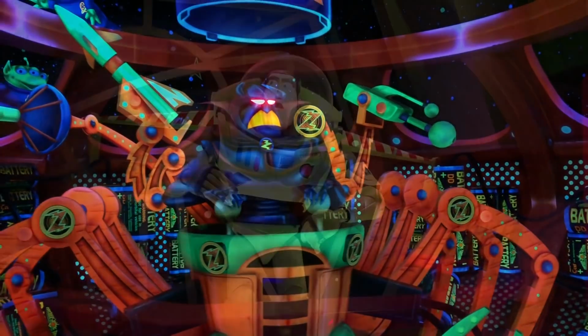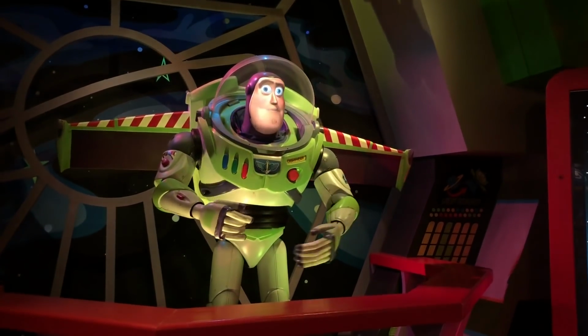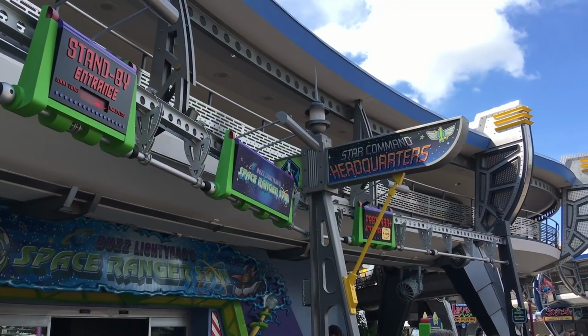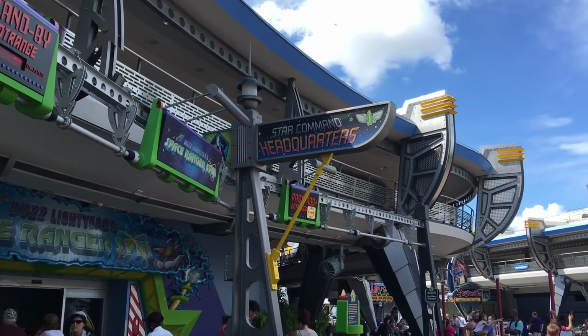And when you're traveling through that star tunnel, try to hit the body of the spaceship that's flying around for another 100,000 points. There's some little tips to help you max out your score. It's not all the tips. We should probably do a video sometime with all those Buzz Lightyear tips, but these ones will definitely help you.